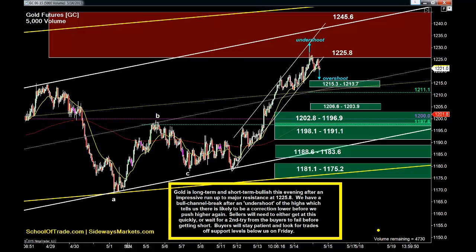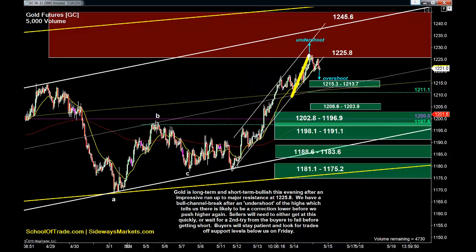Sellers, we will need to either get at this quickly, right? So sellers, you got to get it now, or wait for the second try from the buyers. So this is a great example, right? We go up, pull back, one try, lower high, second try, nope. That's where you want the short, right? So if you look for a second attempt here, go up, pull back, couldn't even make a double top on it. Second try fails, right? That's another option. Or just sell those rips right down to that support level you can see right here. All right, very, very short term.